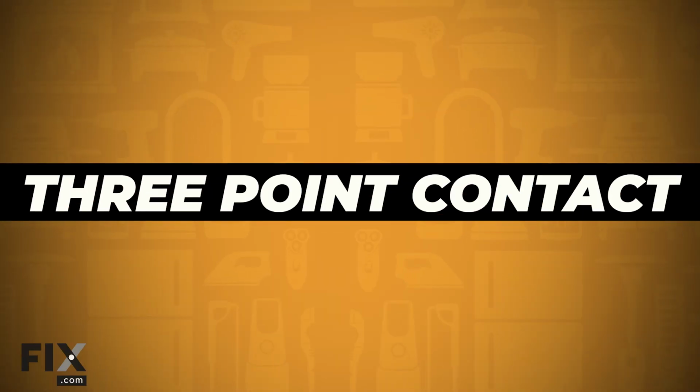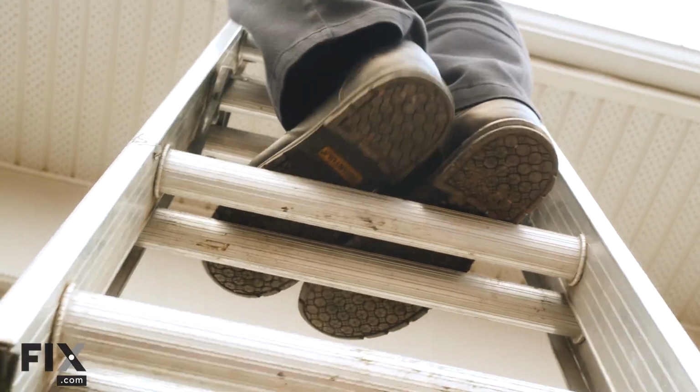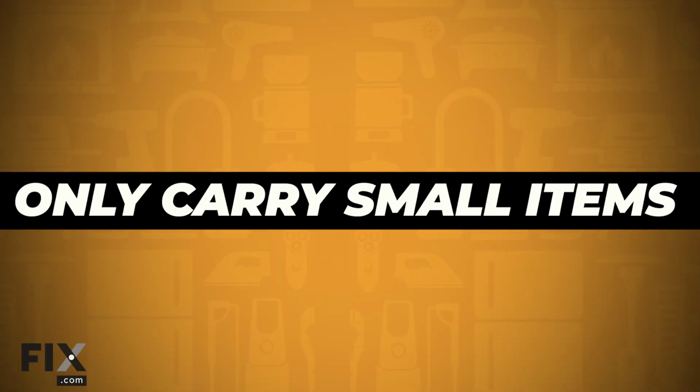When working on a ladder, you always want to maintain a 3-point contact, and that is either with 2 feet on the ladder along with 1 hand, or 1 foot and 2 hands on the ladder. Very important.